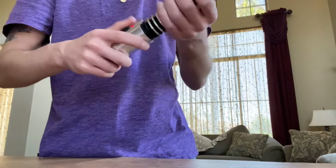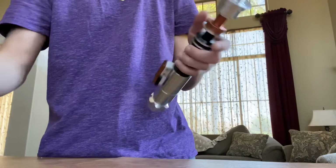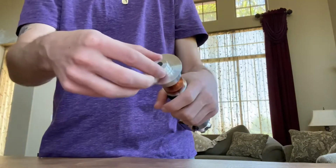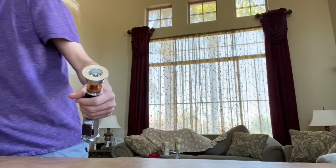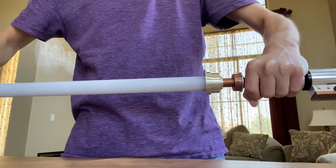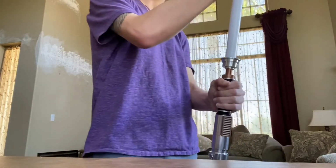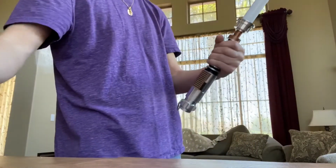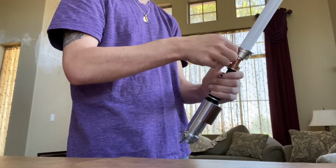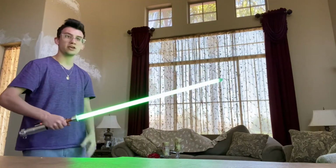Go back to this one here. Screw that back in. Now we'll take it out and take a look at the blade. Very small set screw. Same size as my Sidious one. So to install the blade, he told me to push it in and then kind of screw it clockwise. Ooh, I always hit that. Get it in there, nice and tight, and we'll tighten the screw back. And we'll take a look at the blade. Very nice green.